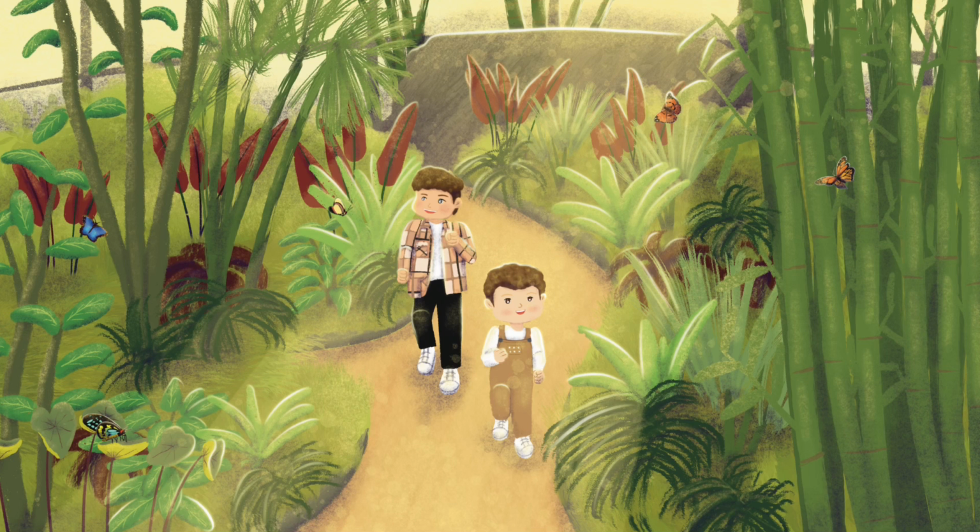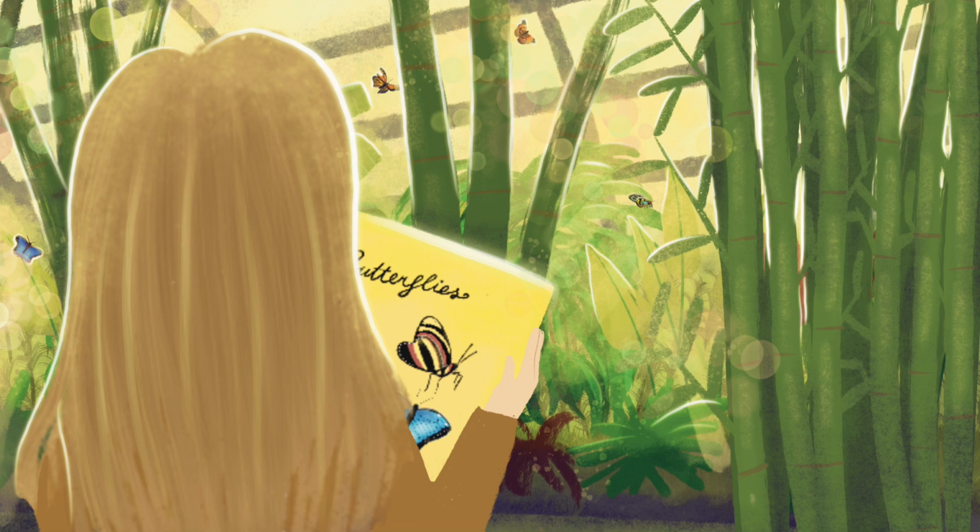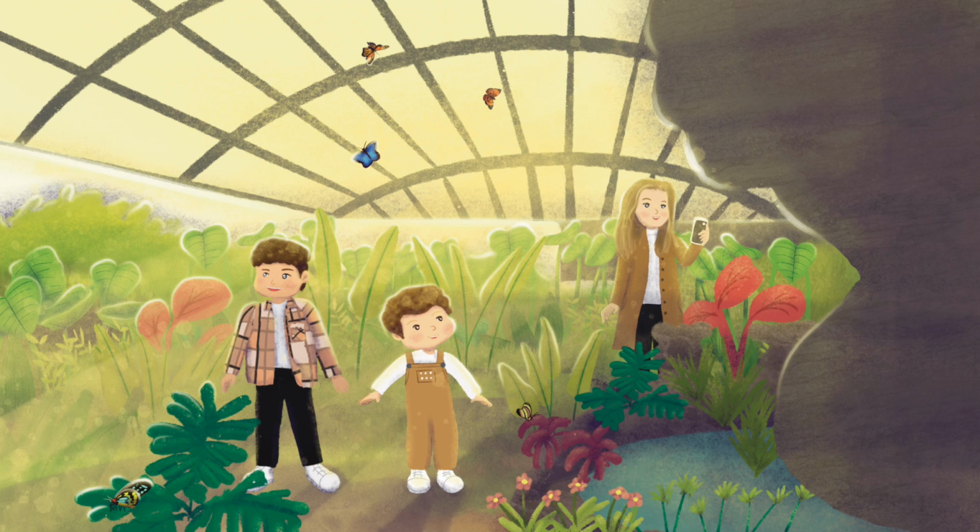They kept exploring, and slowly Lotan and Matteo ticked off all the butterflies on their papers. Except one. "A glasswing butterfly," said Mummy, reading the description. "No wonder we haven't spotted it. It's mostly see-through." They looked and looked, but couldn't see the glasswing butterfly anywhere.